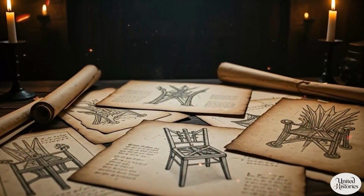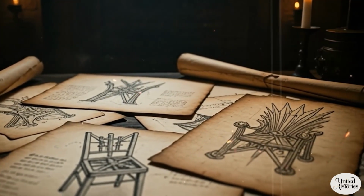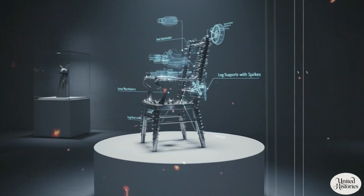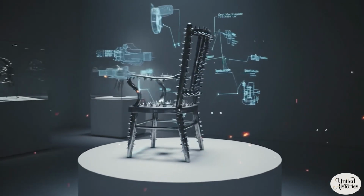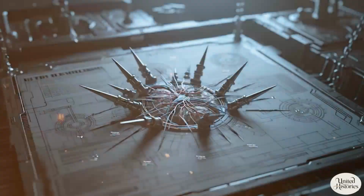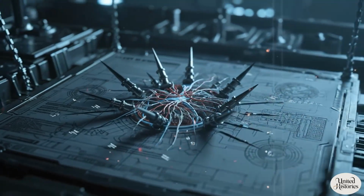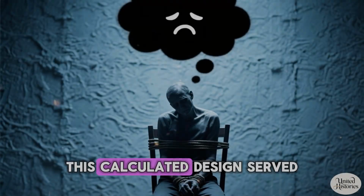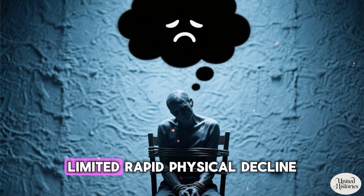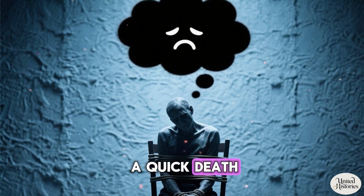The iron chair existed in numerous variations across medieval Europe, but all shared a common architecture of torment. Between 500 and 1,500 metal points protruded from the back, seat, armrests, leg rests, and foot rests. Each point was positioned to create intense discomfort without immediately endangering vital organs. This calculated design served a grim purpose. The pressure of the points limited rapid physical decline, preventing the mercy of a quick death.